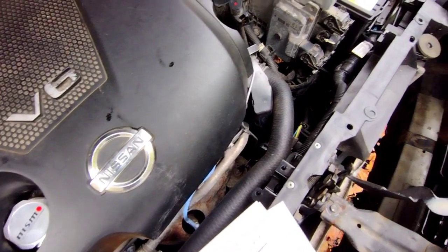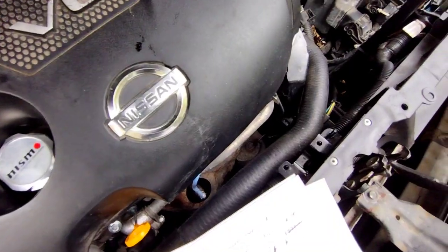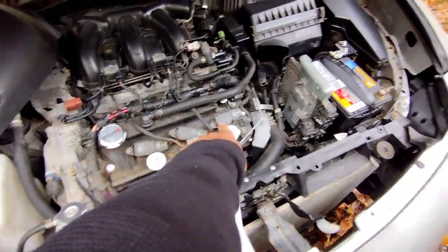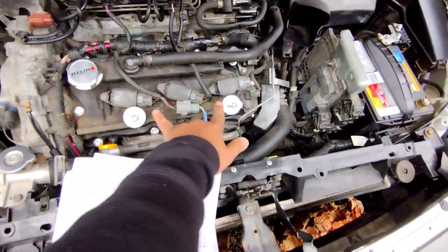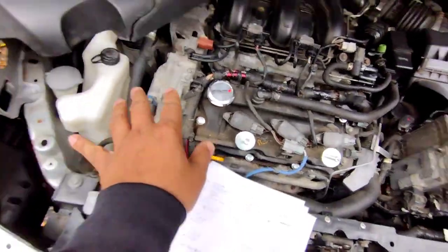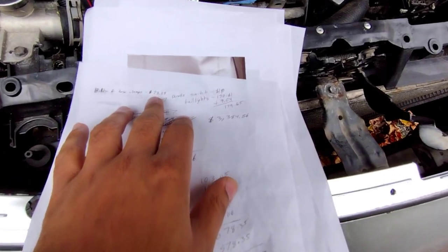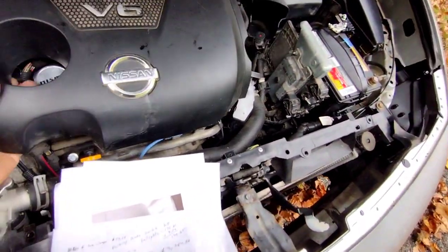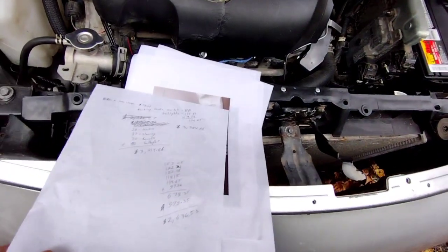Y'all probably think I'm crazy for this. I'm gonna show y'all. If you follow the channel, you know what I mean. I've replaced all the bolts on the ignition coils, every bolt on the intake manifold, these bolts, all the valve cover gasket bolts, pretty much a whole lot of bolts and hose clamps alone. I spent $73.29, and that's Nissan tax. So I spent close to $100 in just bolts and clamps from Nissan.